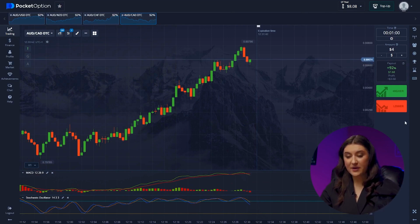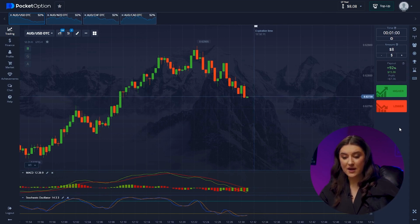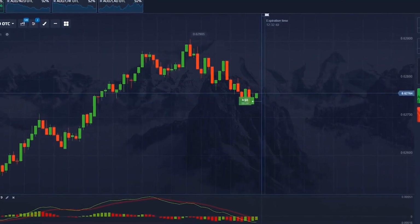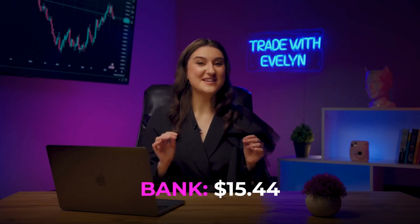Alright, Australian dollar and Canadian dollar. So, the market is not behaving clearly. It's violating indicator signals, so let's move on. Never enter a trade if you see that the situation is unpredictable. Let's move on to the Australian dollar and US dollar pair. Here, everything is already under control. We see how both indicators show an increase in price, and of course, we'll follow them. Click higher. A bit more. Awesome! We successfully reached $15.